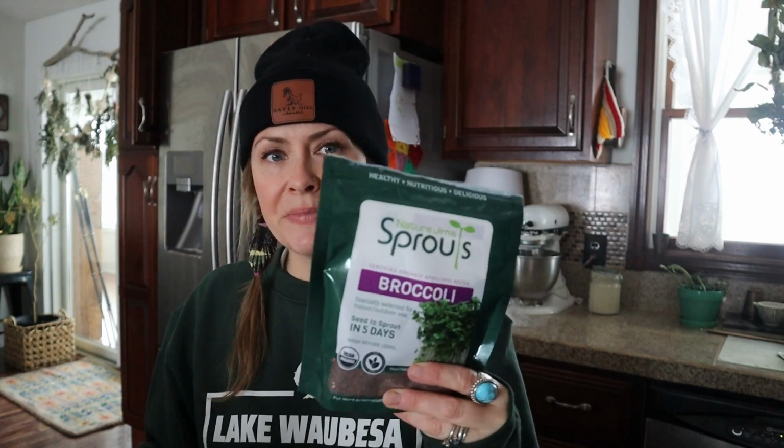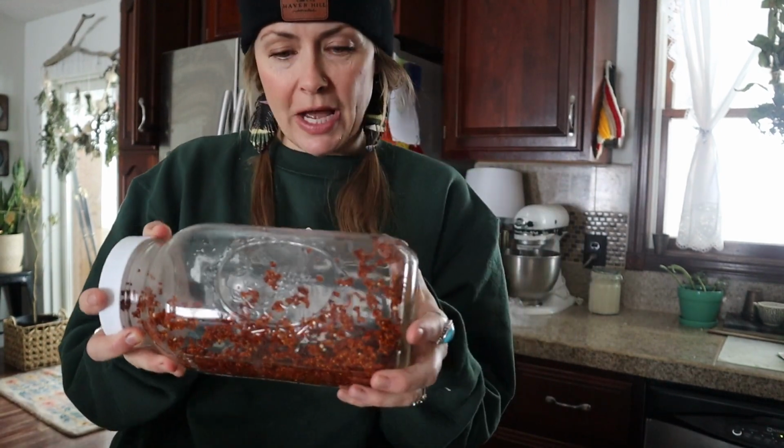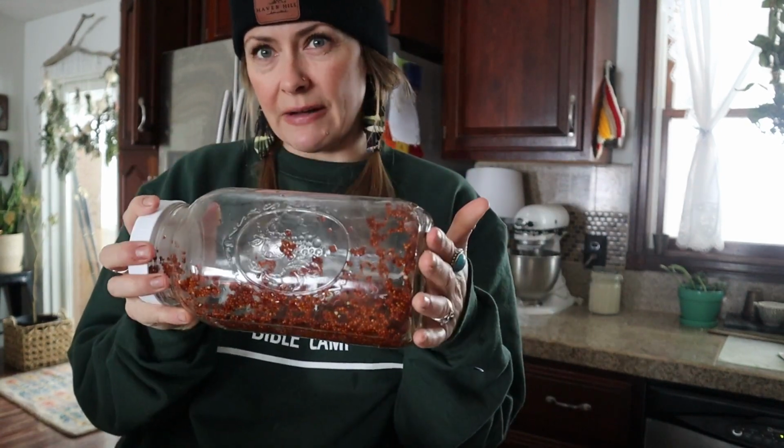This has been on my list. I've had this for a long time. I am doing broccoli sprouts. I love sprouts. I love them on sandwiches. I love them in salads. I've bought them many times. They're kind of pricey, at least around here they are. So I am just sprouting them. So if you don't know how to do this, we'll see how this works. Maybe I'll do a full video just on this.